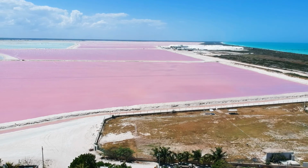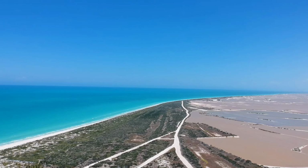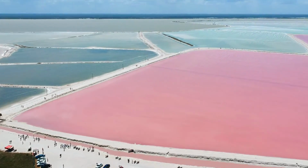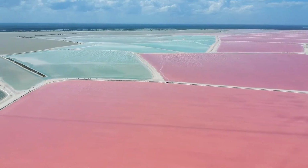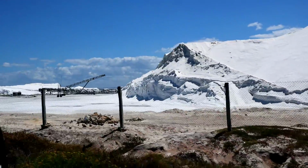Caribbean Sea. The pink lakes are located by the sea in the small town of Las Coloradas with a population of around 1,000 people. The pink color comes from the high salt concentration in the lakes. The salt business is important for the small town, and Mexico is the 5th largest salt exporter in the world.